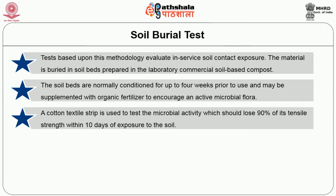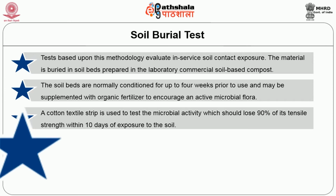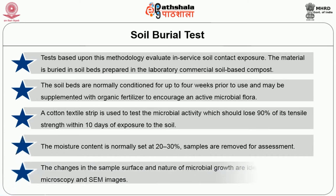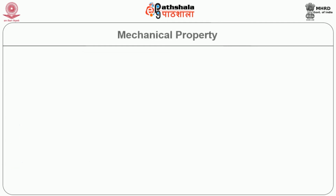A cotton textile strip is used to test the microbial activity, which should lose 90% of its tensile strength within 10 days of the exposure to the soil. The moisture content is normally set around 20 to 30%. Samples are removed for assessment. The change in the sample surface and nature of microbial growth are identified using light microscopy and SEM images.